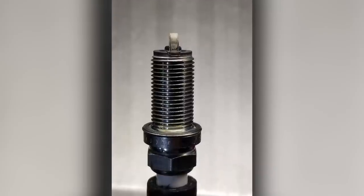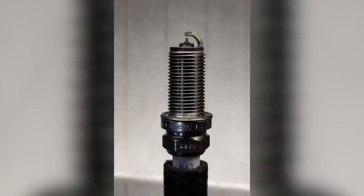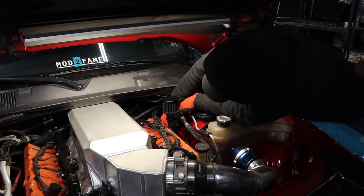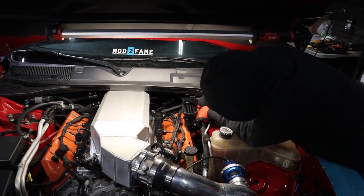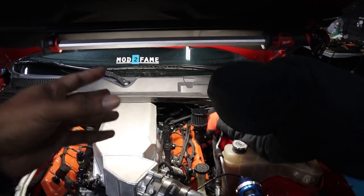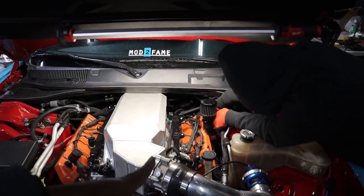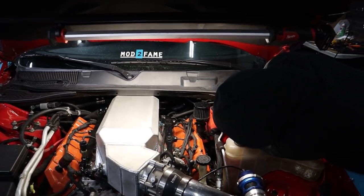You can learn a lot from looking at a spark plug, whether the car's running lean, whether it's running rich, whether you're getting detonation. You can see all of that from a spark plug. So we're pulling that so our tuner has that information, and not just looking at it on a log, but actually looking at the mechanical evidence of what's going on. So we're doing that now. And I'll be right back with y'all in a second.